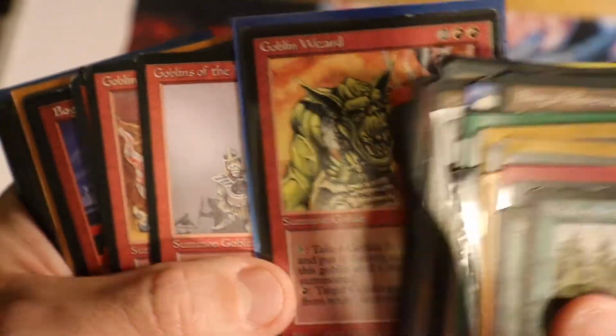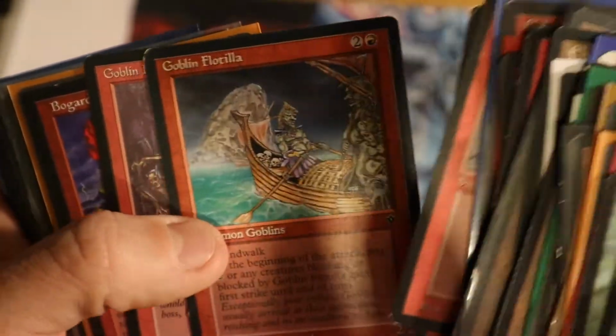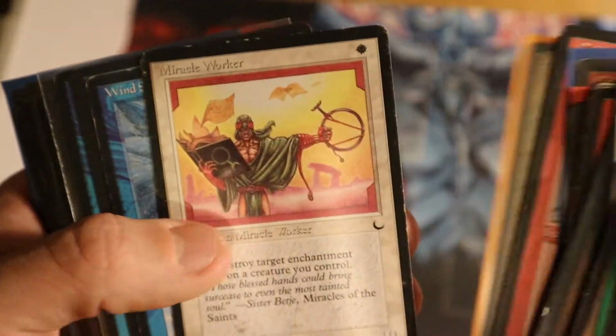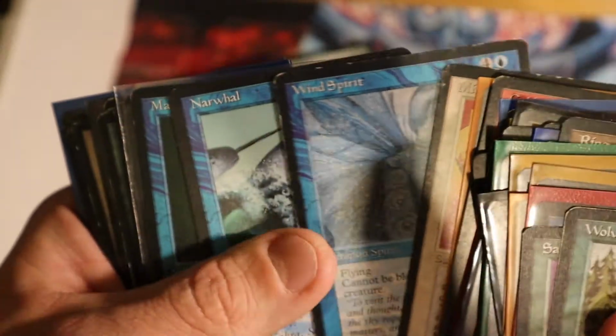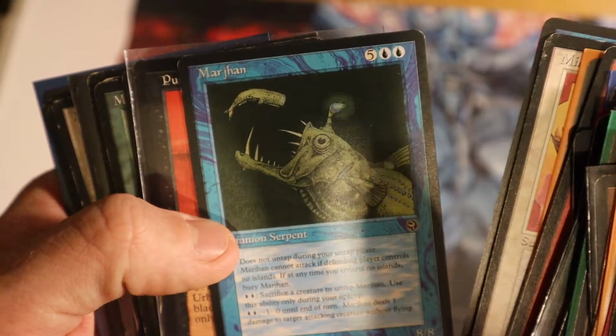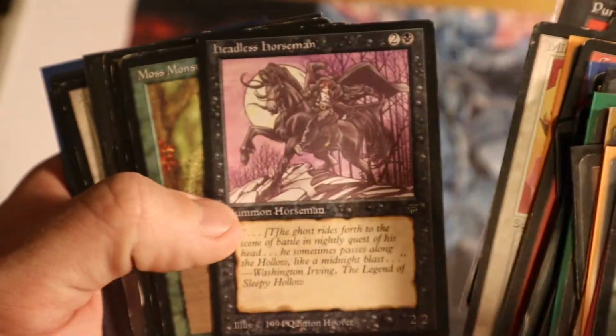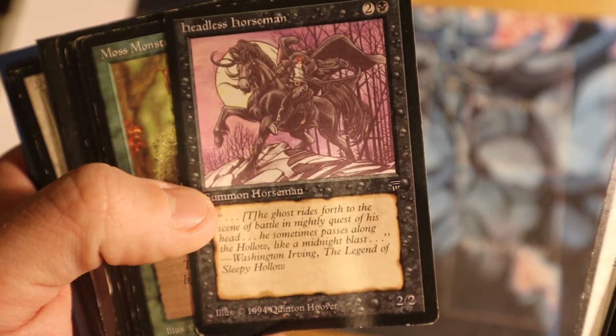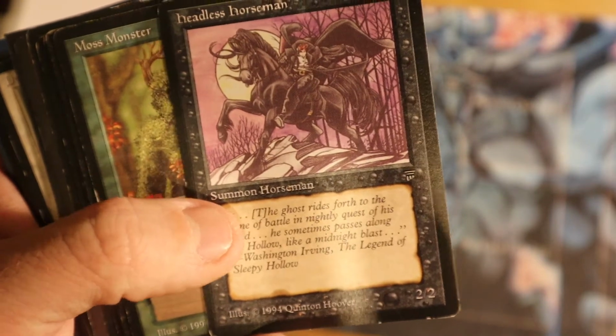Goblin Wizard. I haven't come across one of these in a bit. And Dark is making some movement. Finally. I've got so much of the Dark. Not as much as you, Chris, but I got some. Headless Horseman. Love this art. One of my favorite arts by Hoover.